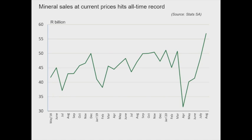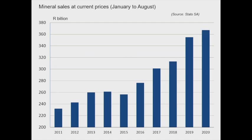Right, now we're solidly into V-shaped territory. Mineral sales at current prices hits a new all-time record in August this year. And mineral sales for the first 8 months of this year, compared to the first 8 months of previous years until 2011, have also reached a new all-time record high. Now, this is in a pandemic year. So our primary sectors, agriculture and mining, have come to the party big time, and it has also helped us to preserve a hell of a lot of jobs.